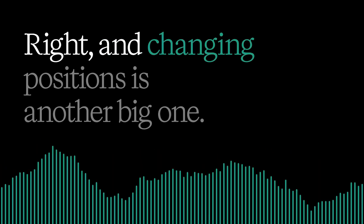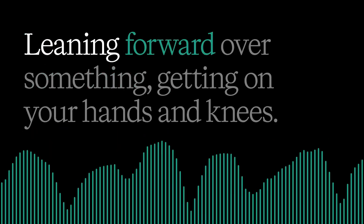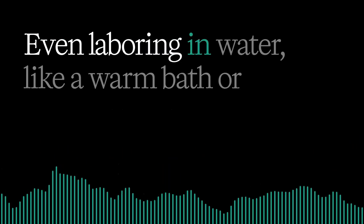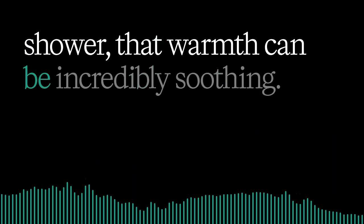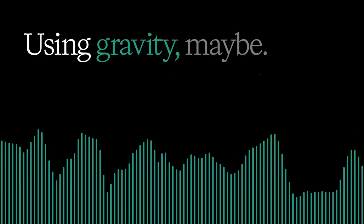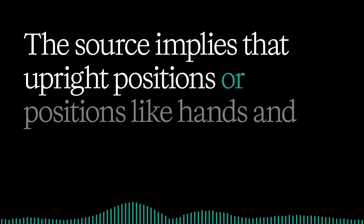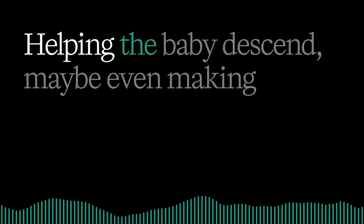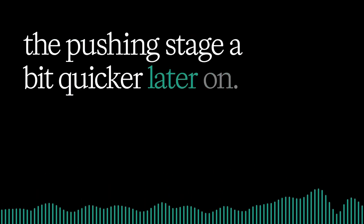Right. And changing positions is another big one. Like what kind of positions? Leaning forward over something, getting on your hands and knees. Even laboring in water, like a warm bath or shower, that warmth can be incredibly soothing. Using gravity, maybe, instead of just lying flat. Exactly. The source implies that upright positions, or positions like hands and knees, can use gravity to your advantage, helping the baby descend, maybe even making the pushing stage a bit quicker later on.